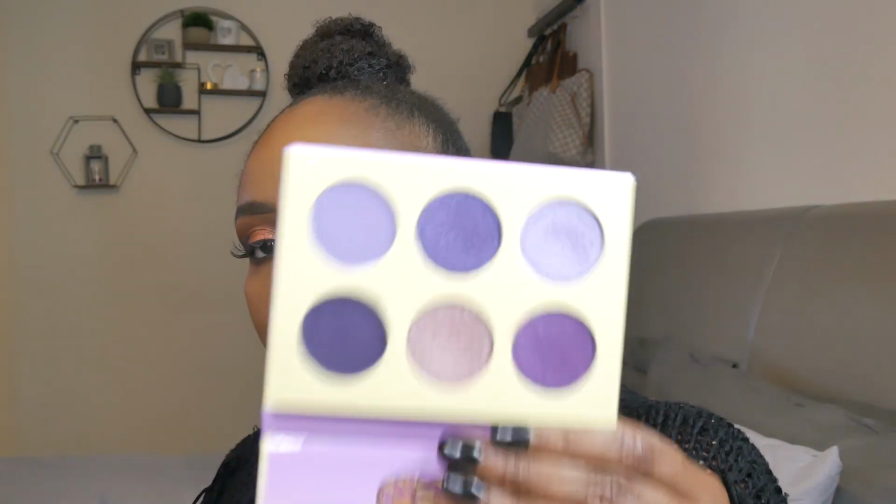But yeah, this palette is lovely. I love purples. I love pinks. I love mauve tones. So this is why I love this one. And you can create cohesive looks with just these 6 shades, which I really love. So yeah, for that reason, violets.